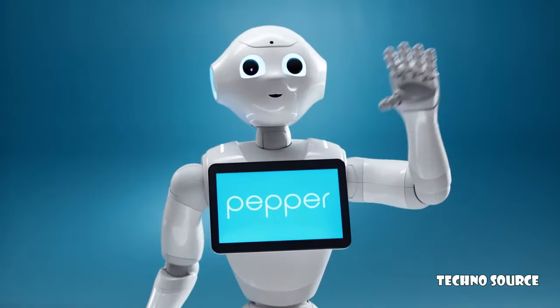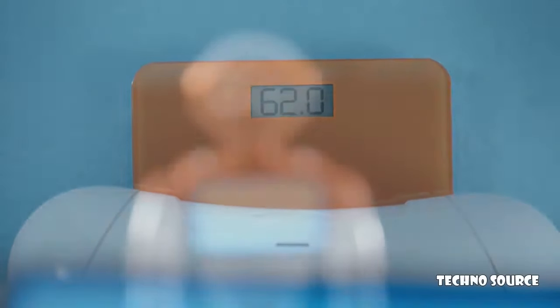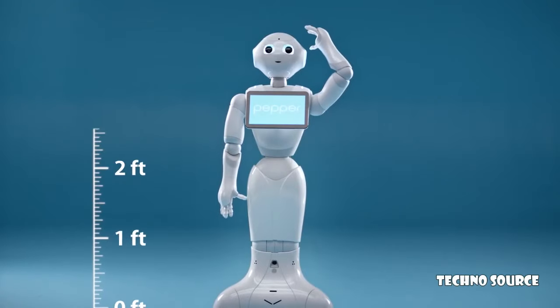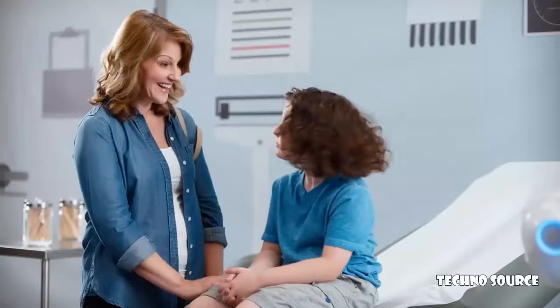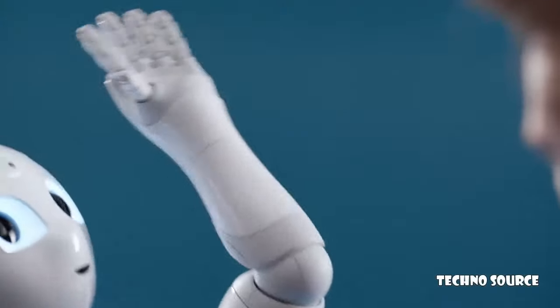Say hello to Pepper. Pepper is high-tech, low-maintenance, and not your typical robot. Pepper's not here to replace humans or even vacuum the floor. Pepper is here to make people happy, help them grow, and enhance their lives. Think of it as high-tech you can high-five.